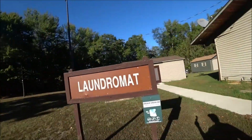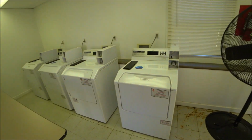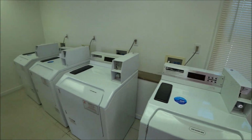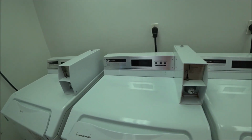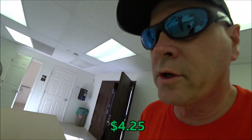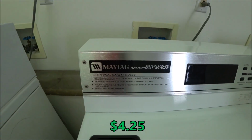They do have a laundromat. So there's bathrooms in the laundromat, and the washing machines are $2.25. The dryers are $2. So it costs you $4 to do the laundry. They are the extra large commercial washers by Maytag.